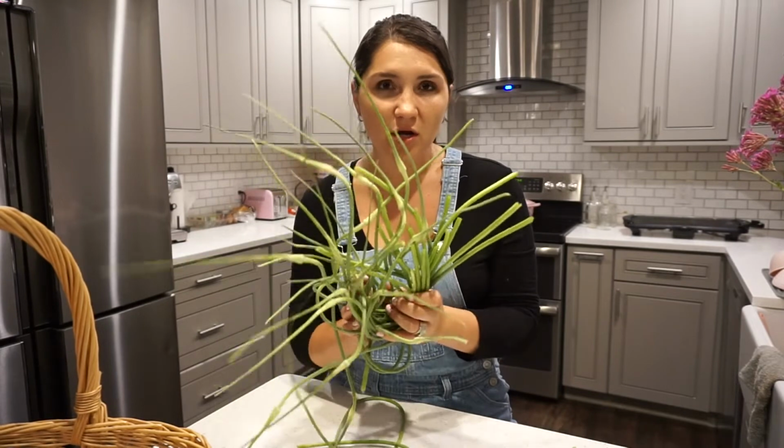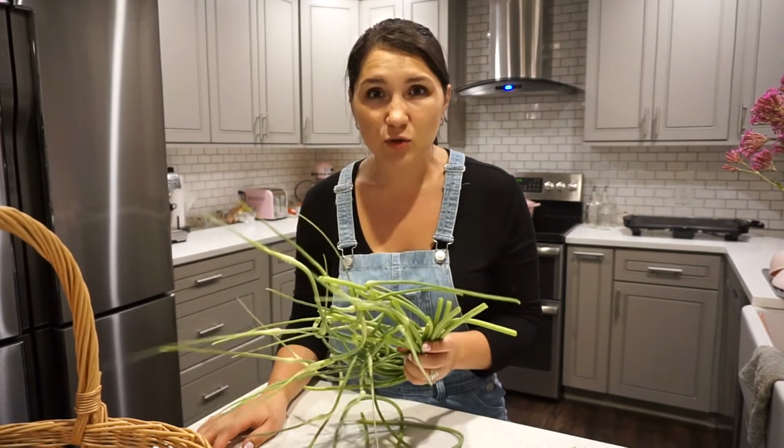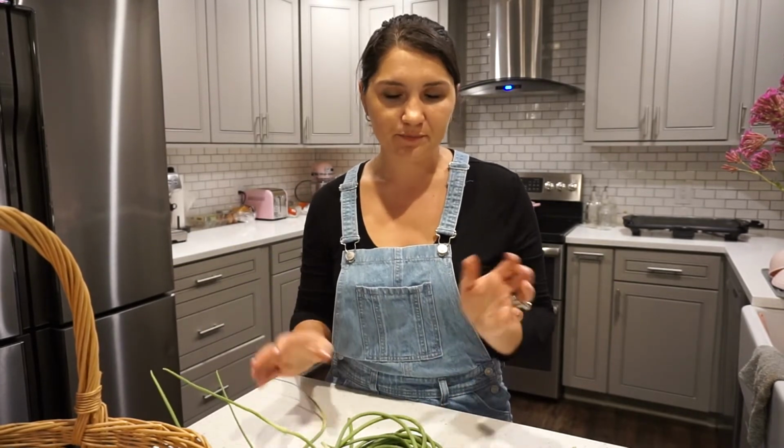But yeah, I'm just going to wash these probably tonight or tomorrow, chop them up, and put them in the freezer. Some people do garlic pesto with these. It's also really good. I haven't tried it, but I've heard people talking about it and they say it's delicious. So we'll see. I might just freeze it. That's the easiest thing, and then I'll just throw it into meals.